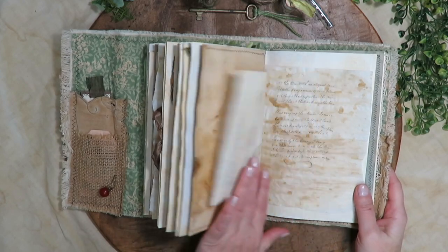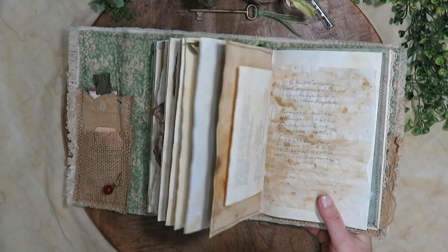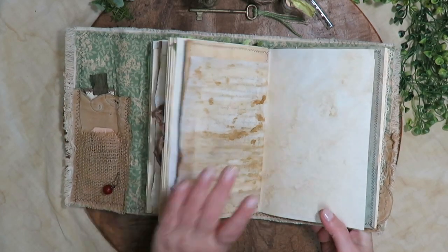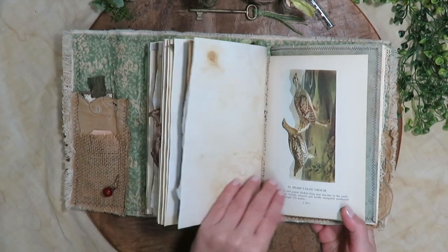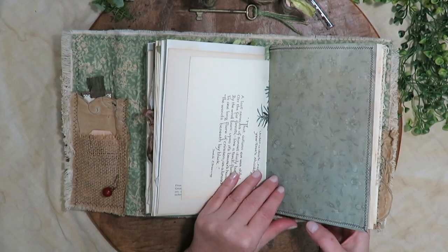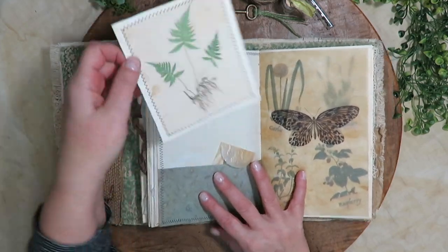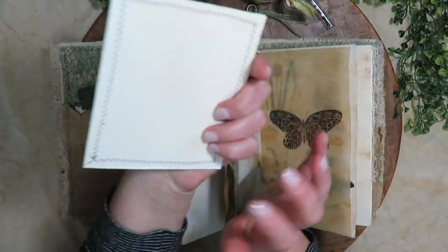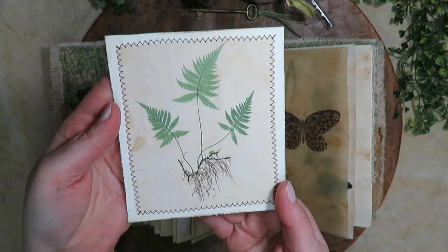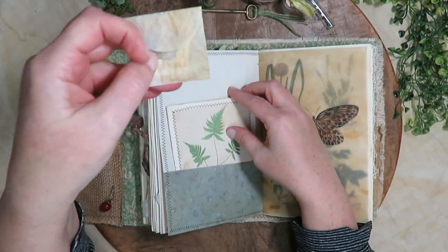The nature images that I found, and here's another spell or recipe, but the nature images available are just so beautiful. They're just the quality. I mean, this one is one of my favorites. The fern onto that heavy artist paper again. Love that. And our third wish.